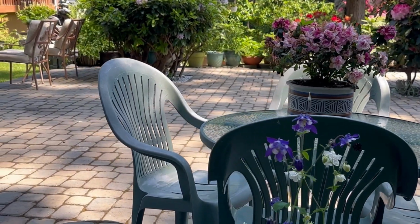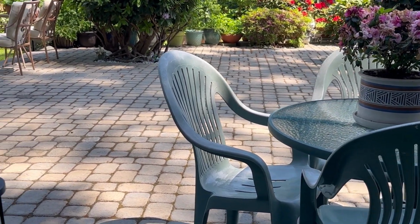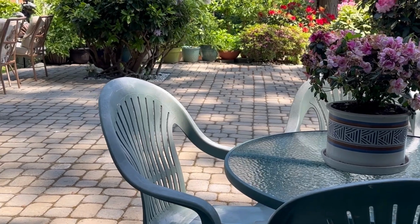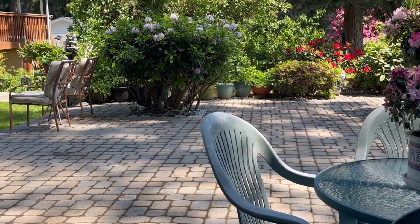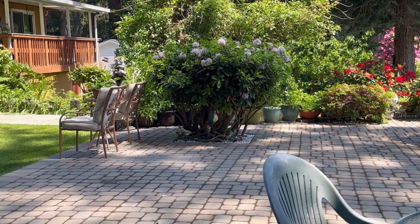So I am on the very far side of the shade loving plants, the shade garden, and this is the view. When you're looking from here, this is the view.